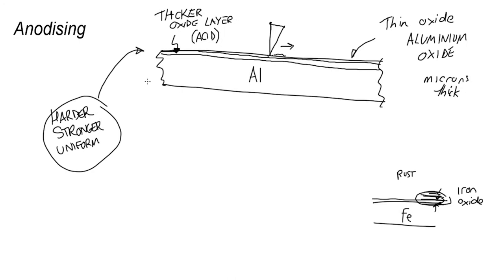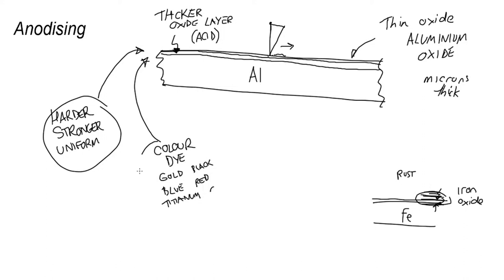Because you've got this thick oxide layer, you can also color it. You can go, well, now that we've got this lovely thick layer, we can color it by putting a dye into the thick oxide layer. And we can color it whatever color we like. We can do gold or black or blue or red, whatever dye we can find. We can do titanium gray, gold. Let's see, suppose we can do green. Can't say I've ever seen any green.